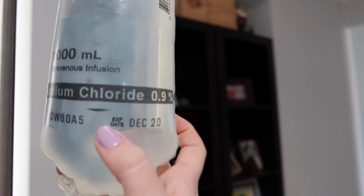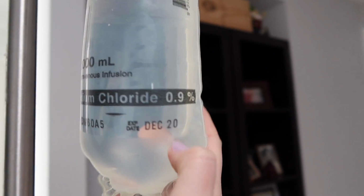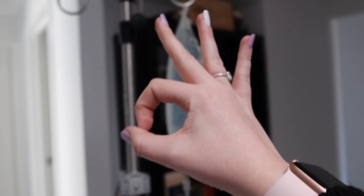Yeah, that's pretty much it. And you just basically check the expiry date, which is December 2020, which is like next year, so we're good. And yeah, that's basically the fluids are up and running. Hydration is key. Well, it is key when you have gastroparesis and you vomit as much as I do.